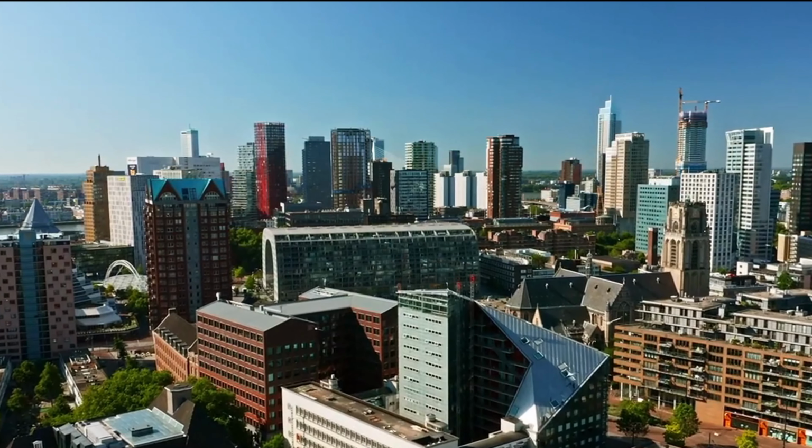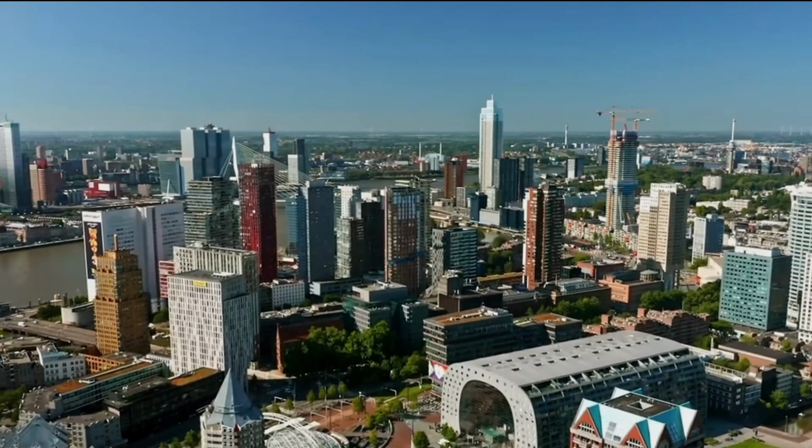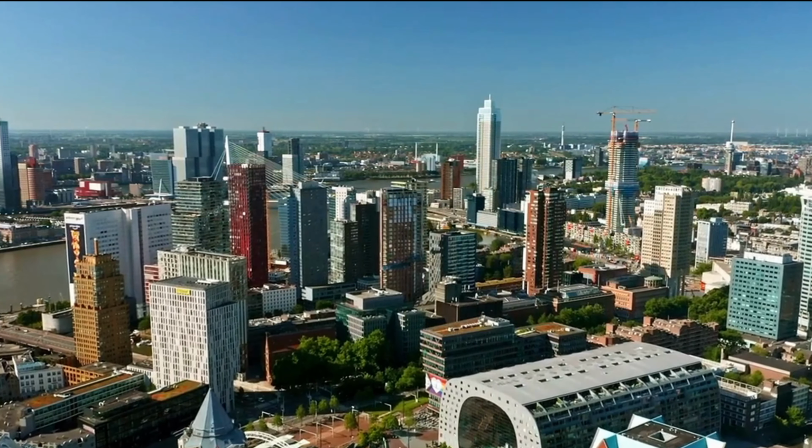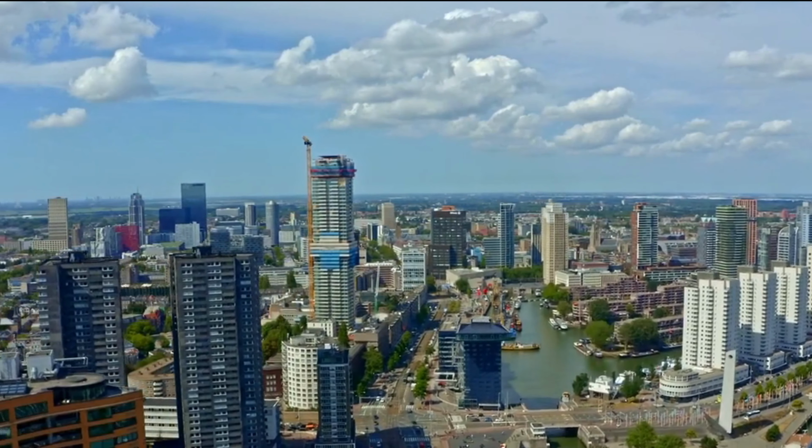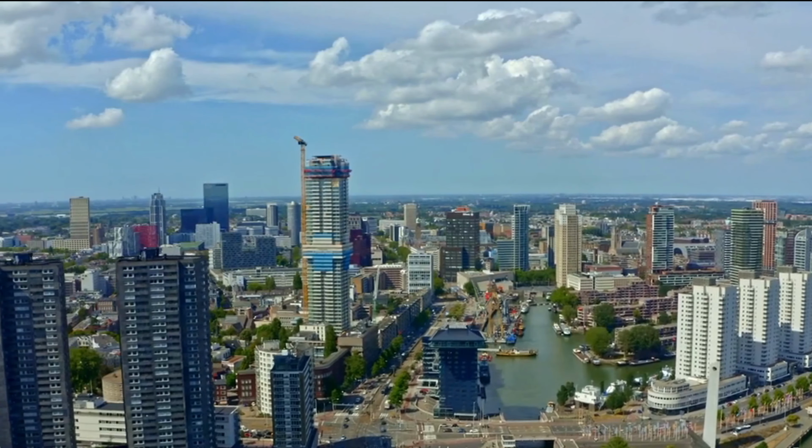From the bustling Rotterdam Maasvlakte and the vast dunes of Hoek van Holland to the royal city and seat of government, The Hague, and the traditional Dutch windmills at Kinderdijk.